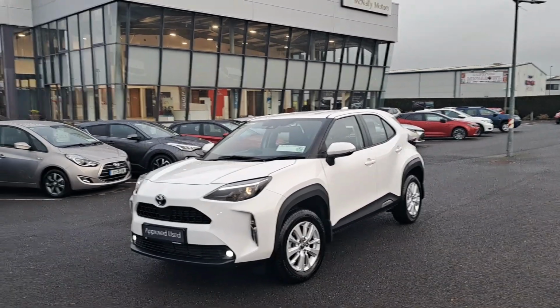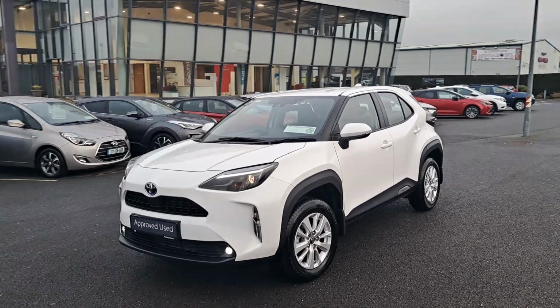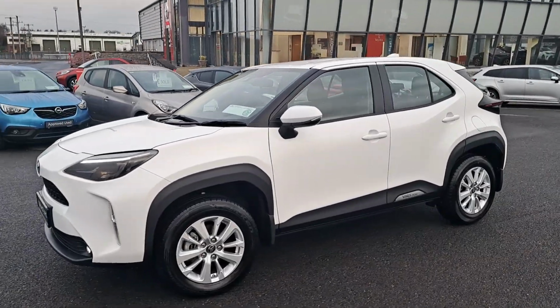This video we're going to have a look around this 222 registered Toyota Yaris Cross. It's a 1.5 hybrid engine. The Yaris Cross only came out in 2022. It's a brand new model.